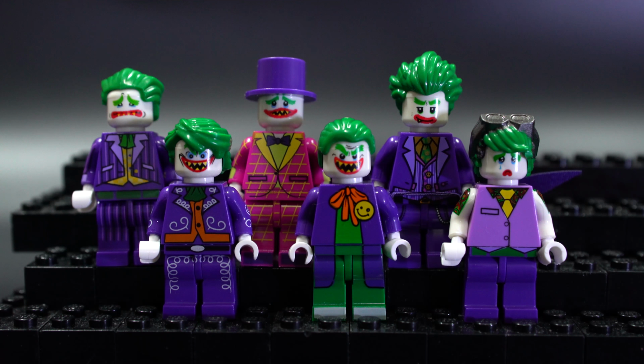Honestly, these figures aren't that special. The highlights are all the different hair pieces because they're all different molds and they're all done in green, apart from the hat, of course. And the different facial expressions. So those are cool, I guess. The faces are printed very nice and sharp. So if you have even the official figures or other bootleg Jokers, you can use these heads.